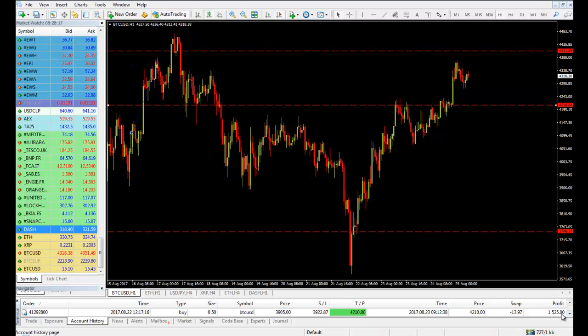And as you can see here on my dashboard, on my terminal, we actually made $1,525 trading Bitcoin on the last signal. But this is just with a half lot size, and if you were trading one entire lot of Bitcoin, that would mean that you would have made $3,000 on this trade alone.